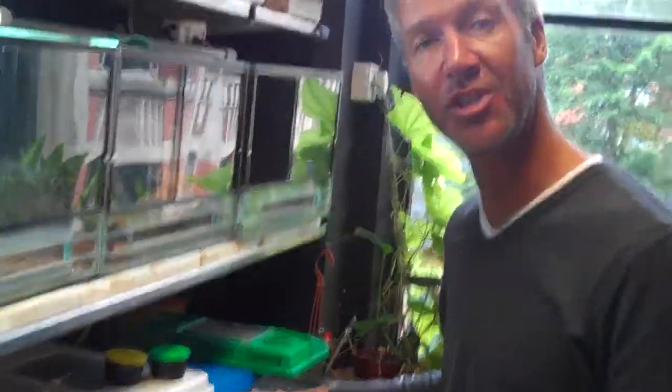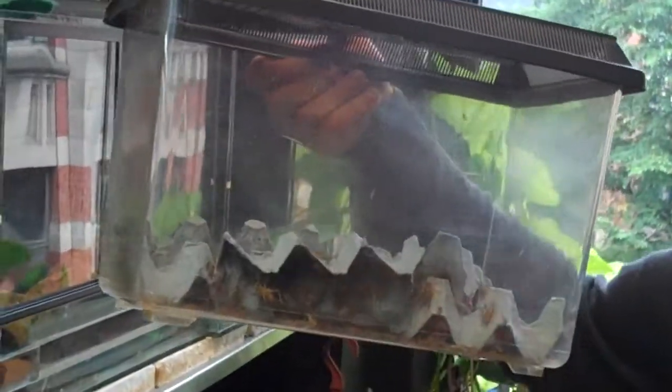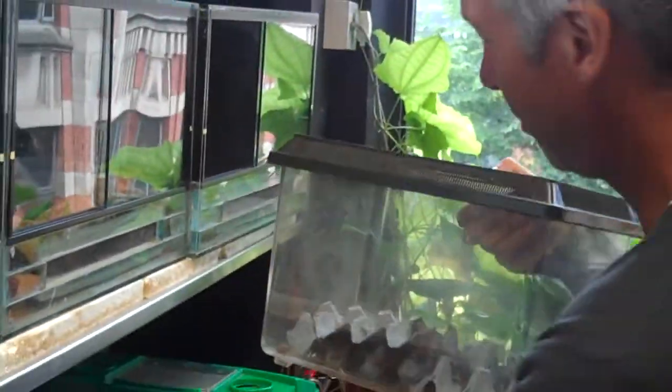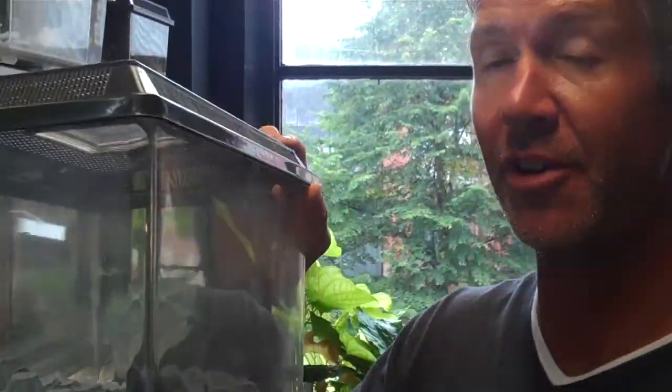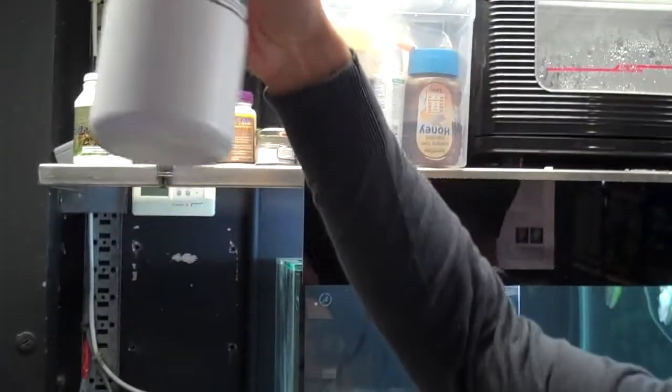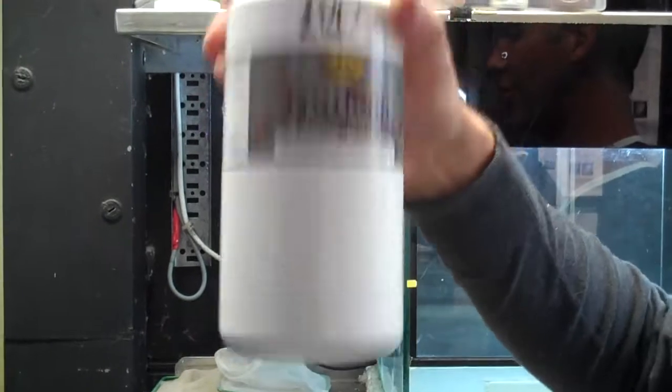Pop the top on there so we don't lose any. But then a lot of these will actually go into our other containers here. So they go into these tanks out of the plastic boxes, and then during the week we'll actually feed these. We use this over here. So this is a special gut loading formula, and this is really good for the crickets.